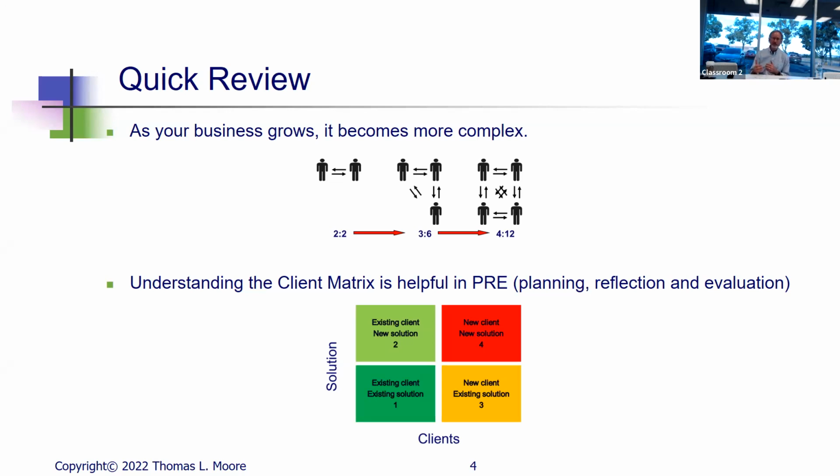And oftentimes in this context, easy translates to profitable. The next best is selling new solutions to existing clients. And that's almost as good, right? You're dealing with people where you have a relationship, trust has been built, and you're allowing your client to have access to new solutions and new products. And that's usually where growth occurs.